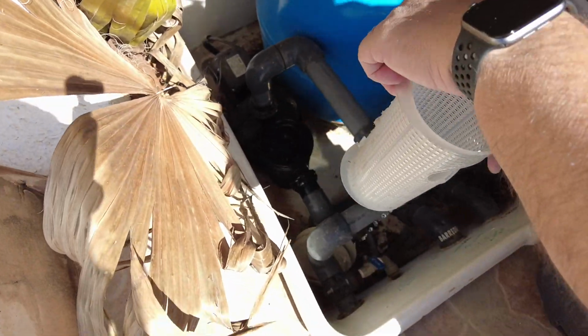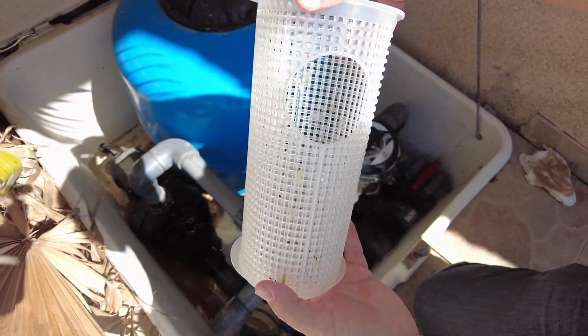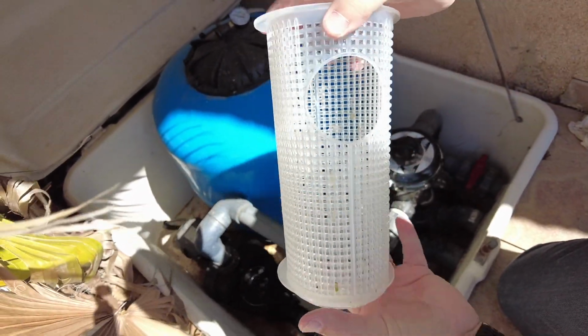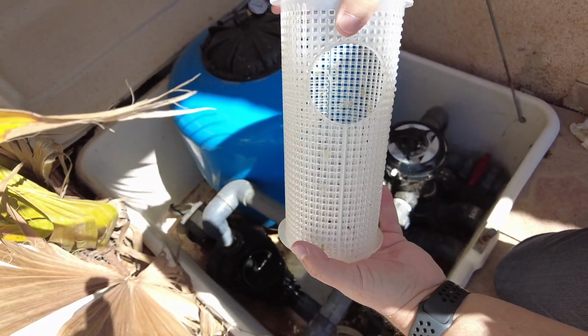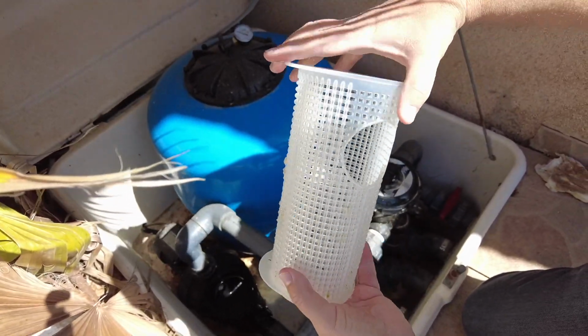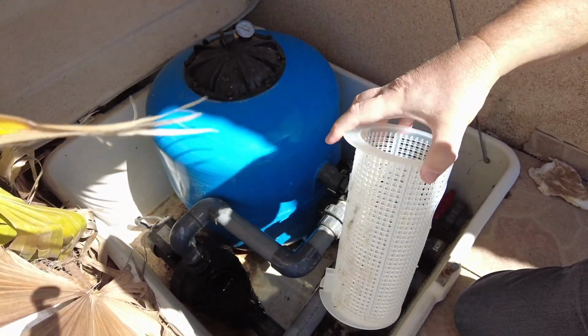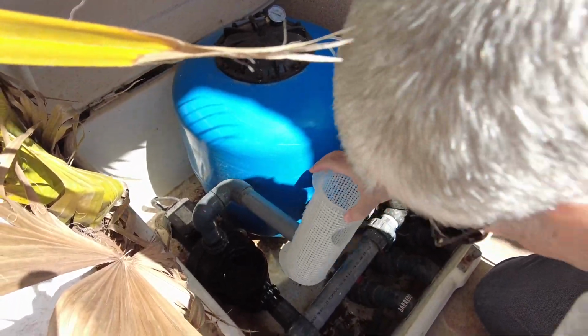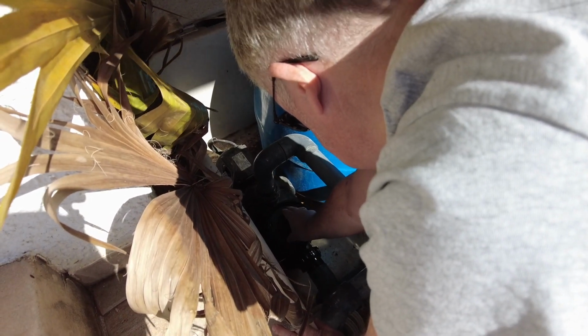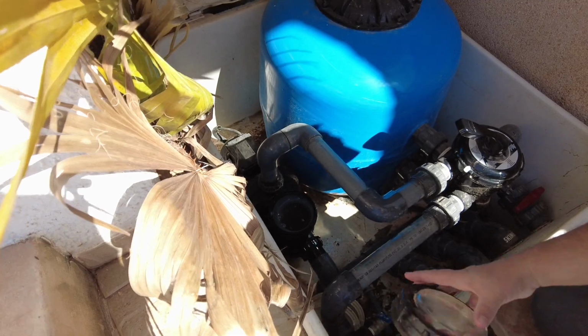So this is the final filter before it goes into your pump. Have you got anything in there? Not a lot, really nothing. This will only go in one way, because it's got a little notch in it. If you put it in the other way, it just won't fit and the top won't go on. So make sure that's clean. That's quite important, because you don't want debris getting into your motor and destroying it. They do tend to go, don't they, the motors?